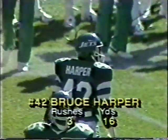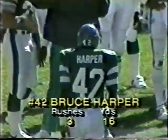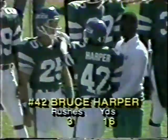Harper just skittering. That's a good call by the Jets as they're taking advantage of Harper's quickness out of the backfield. Obviously, Miami expecting the pass play. We're hit by the quick one on the field. We've got an injury on the field again, but let's look as we're watching the replay of Harper. Pulls out of a tackle there, does a good job.